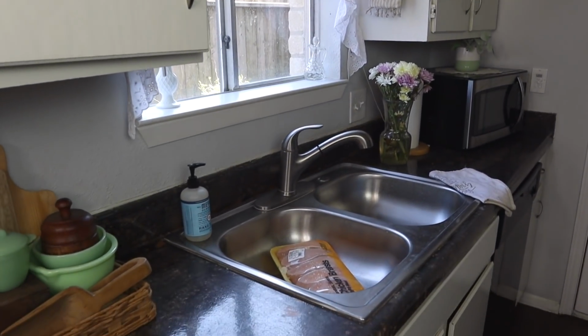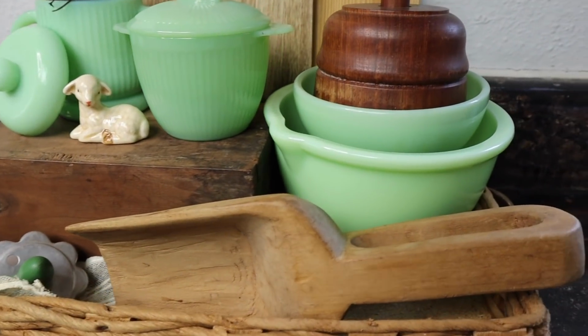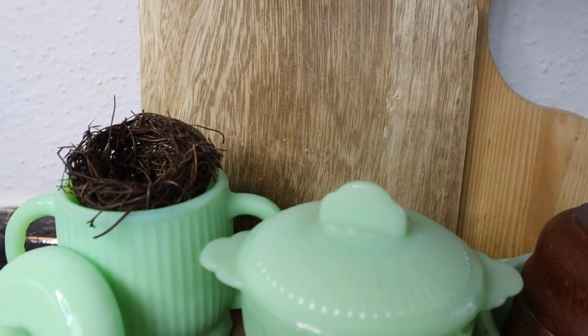Onto the kitchen. Sorry about the chicken thawing out in the sink. It is what it is. But I tried to carry on that green theme that I had going on in the dining room. So here I've just displayed what small collection of jadeite that I have.